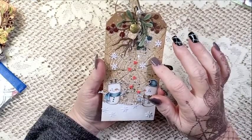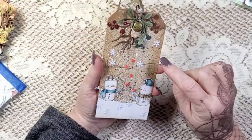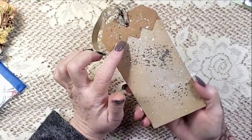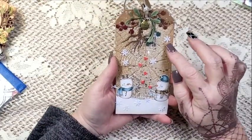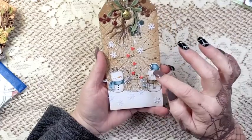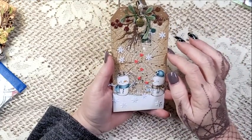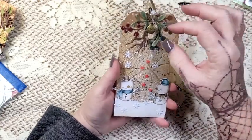Now this is run through an embossing folder as well. This is from Tim Holtz. I want to say it was from Halloween of 2022. I just used that same craft cardstock and some different toned craft cardstock to make the toppers. And little snowflakes are from This Calls for Confetti. The hearts, I believe, are from Honeybee. They've been in my stash for oh so long, y'all. And then some more of that greenery from Whimsy Stamps.